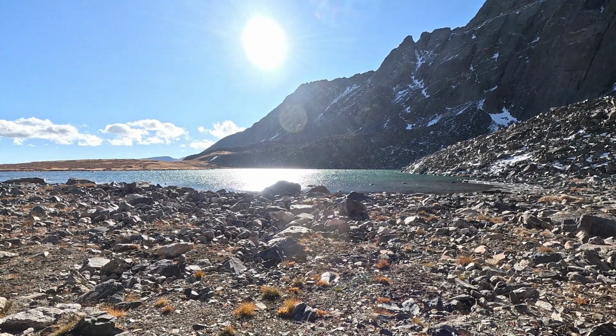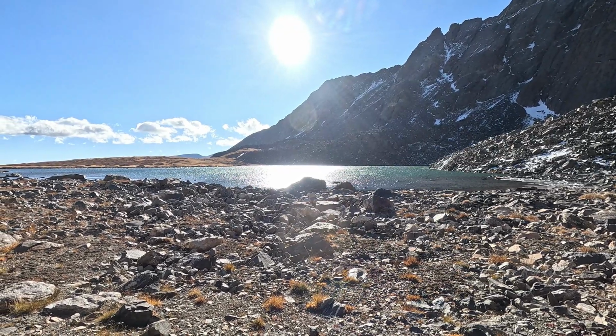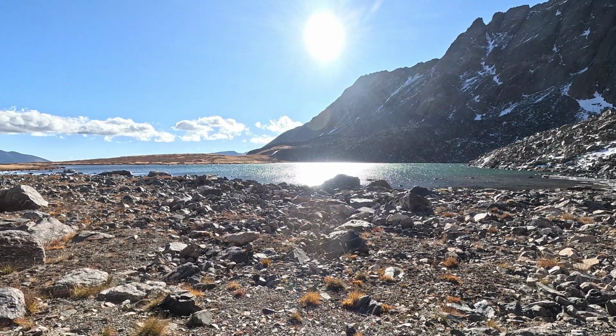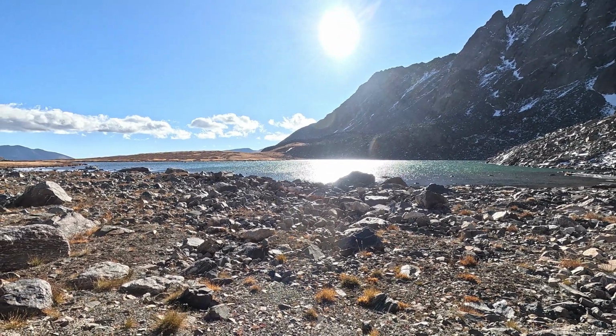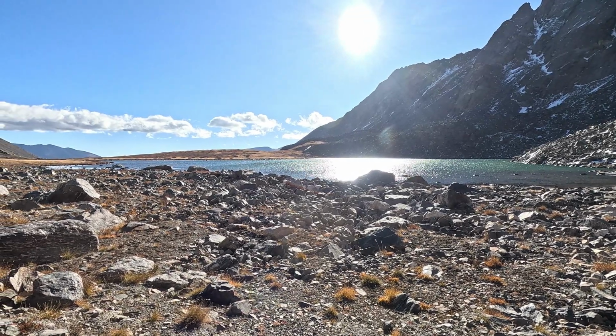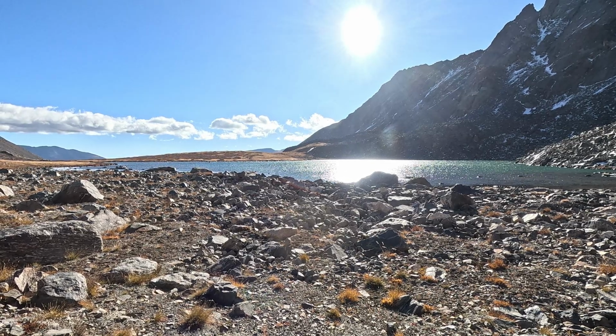And we're sitting here chilling by the second to last lake, and we found a good spot out of the wind. This feels like a completely different world down here. It's all nice and warm. My fingers aren't freezing. Yeah, it's quite enjoyable.